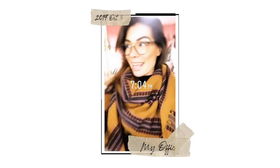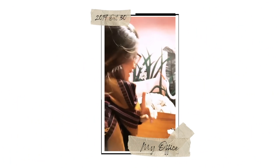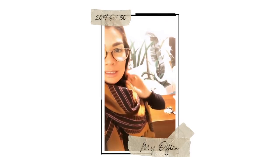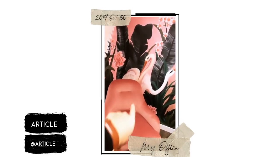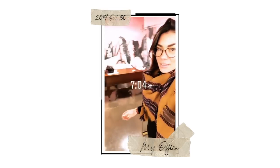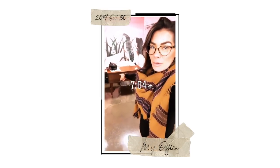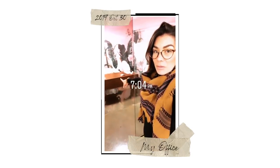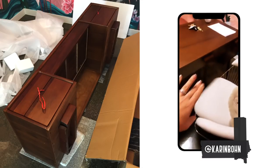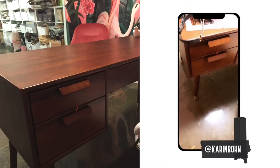Feeling legit today? Today was my first day kind of working from this office, which was new and cool and different. Had a little quick impromptu meeting right here, sitting in my nice little article club chair. Got my desk set up. This is temporary though. I'm not gonna keep this desk in my office. I wanted to test it out. I love that it's got a little bit of storage. It's got sort of a mid-century modern vibe.